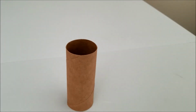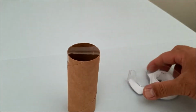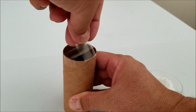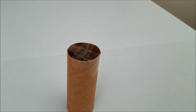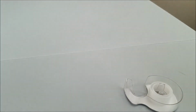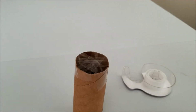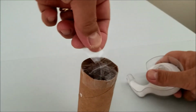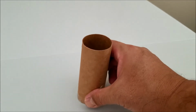Okay, the first thing you're going to do is seal up one end of the toilet paper roll with tape, just so that nothing can go through. You can see I made a little X here. I guess just keep taping. Probably don't want to tape too much, because tape can add to the weight here. Maybe one more piece like this. Okay, so it's taped up so that nothing can go through. This is step number one.